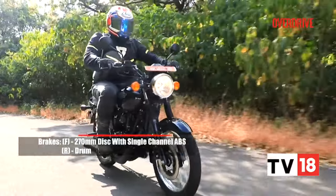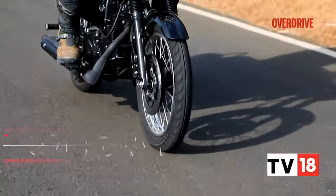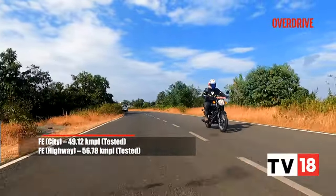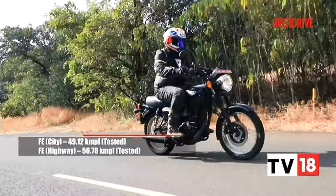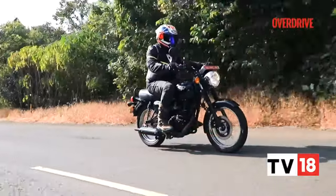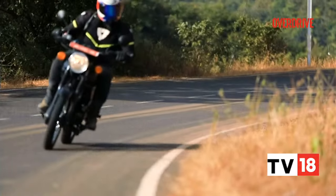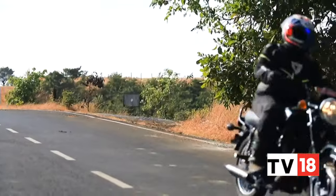This Kawasaki is not a cracker then, but the city is where the W175 shines, feeling easy to flick around and simply whizzing through the traffic with a likeable purr. Sure, those expecting a bit of thump from this retro body style will be left wanting. But the exhaust note isn't the typical single cylinder buzz, and that refinement is what you will appreciate.